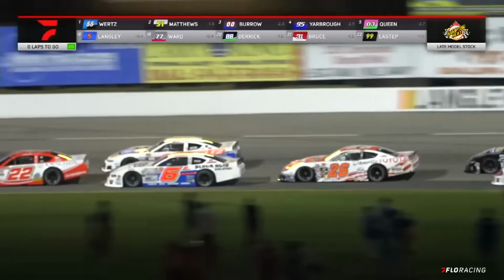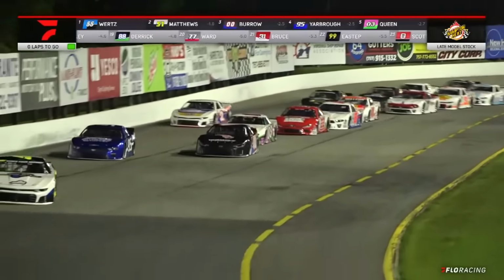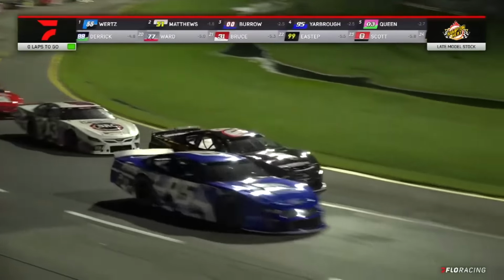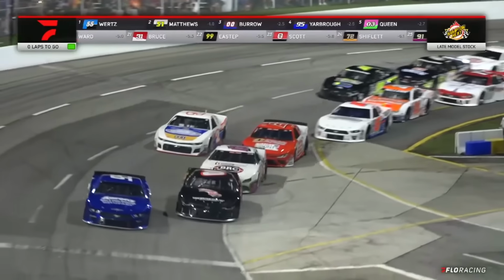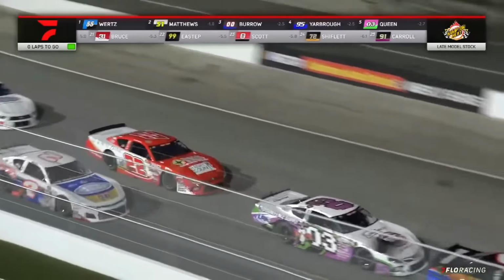And I think Yarborough's been on the top side of the racetrack since the word go. The 95 has been stuck in that outside lane, but he's making good headway here on the 00, trying to go the wrong way around. As he made his way around, Brendan Queen now finds himself side by side with Burrow.